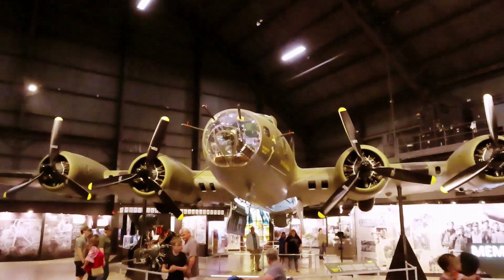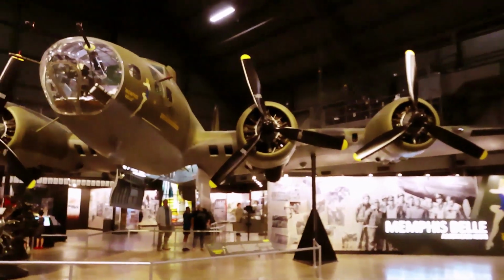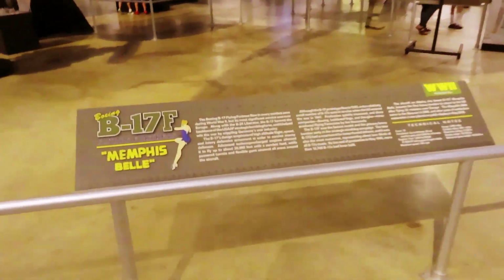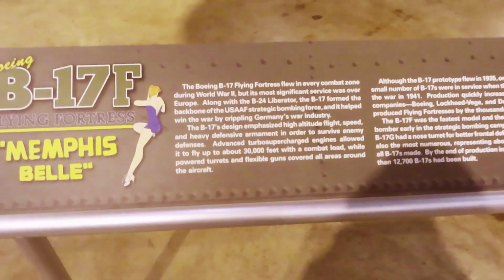And this is the Memphis Belle. And the Memphis Belle is a Boeing airplane that is a B-17F. And the Boeing B-17 Flying Fortress flew in every combat zone during World War II, but its most significant service was over Europe.